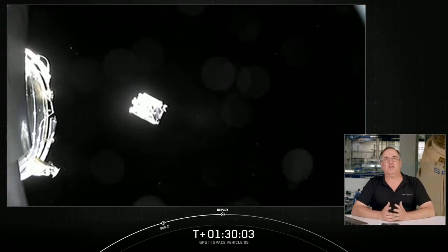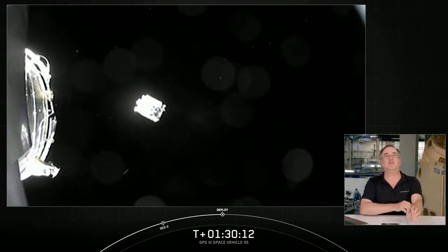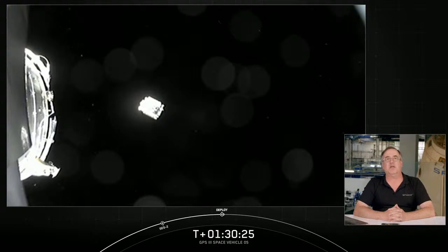We'd like to thank the U.S. Space Force for entrusting us with today's GPS-3 Space Vehicle 5 mission. SpaceX is one of 2 certified providers for national security space launch missions, and we're proud to be able to offer reliable, cost-effective launch services to the U.S. Space Force. We look forward to supporting the next GPS mission that's targeted for liftoff next year. Also, we send thanks this afternoon to the Space Force's Space Launch Delta 45 for range support.